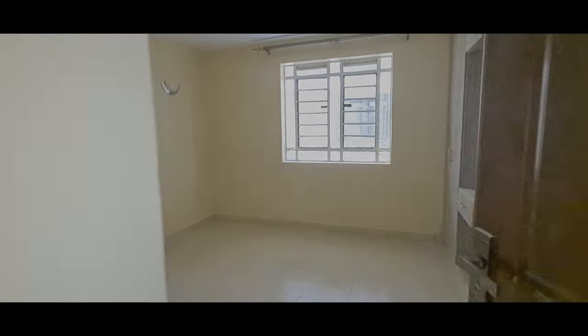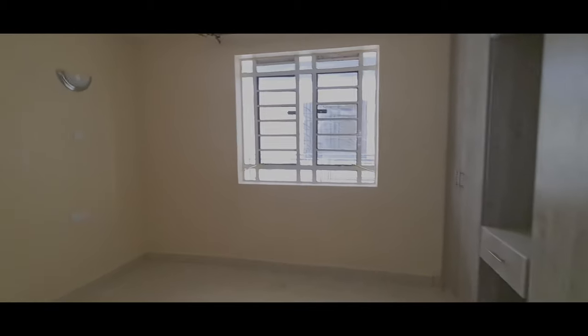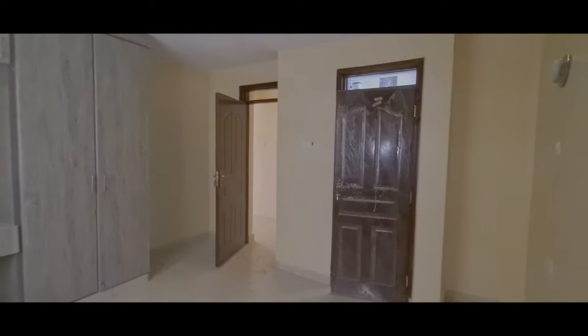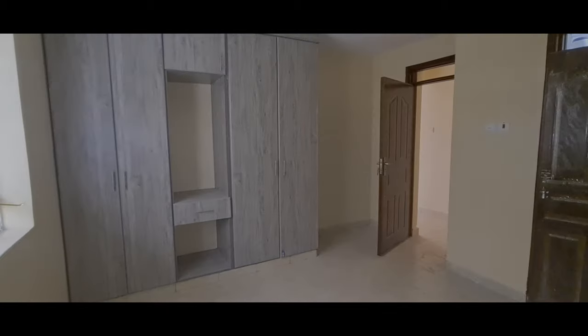The last bedroom is this one. The master bedroom, the one inside. Yeah, the wardrobe and the toilet. So that is what is available here.